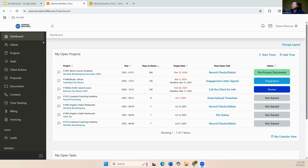So bear with me. But what you're looking at here, this is my dashboard. Each employee at the firm is going to have their own login credentials. When you log into the system, this is your default view. So this is showing work that's on my plate, what I need to work on.